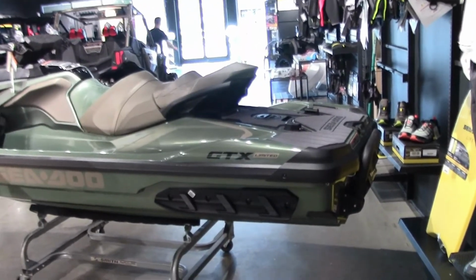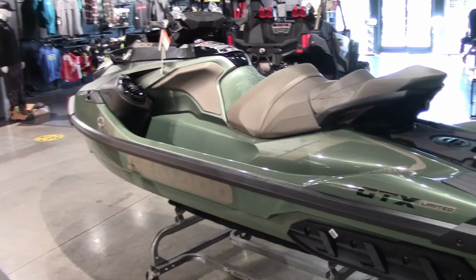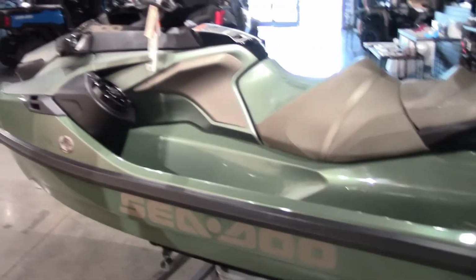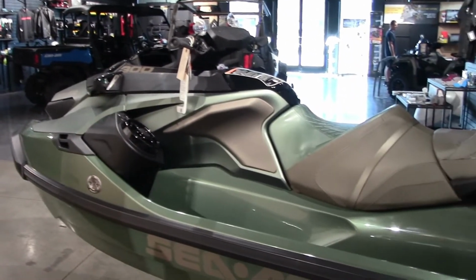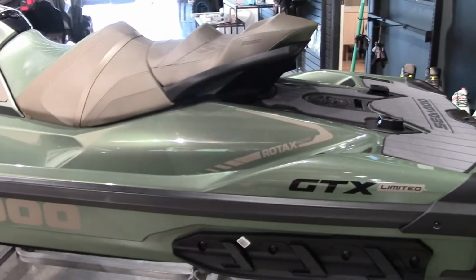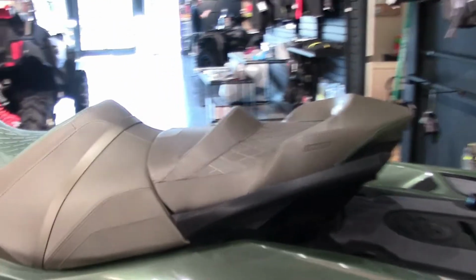So this is a very well-equipped watercraft, and it's got all the creature comforts in mind, and it's done in style. It's meant to literally and figuratively blow you out of the water. I love the color scheme. I love the design. Some really cool seating here.